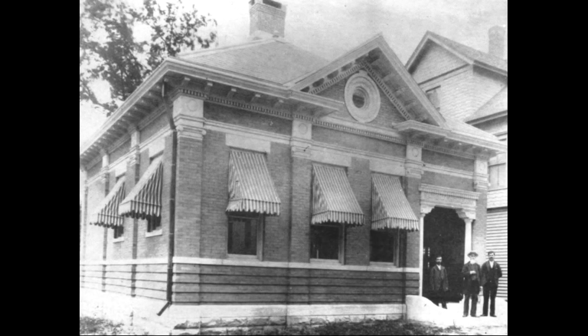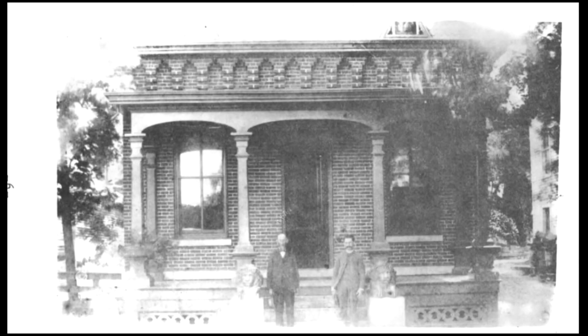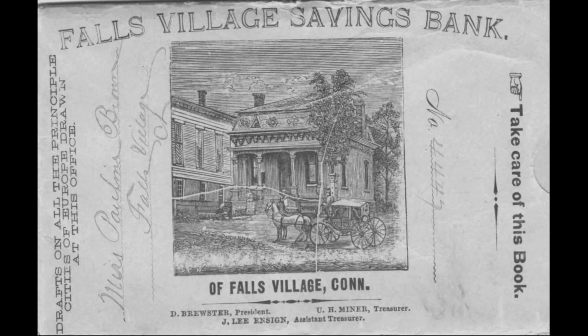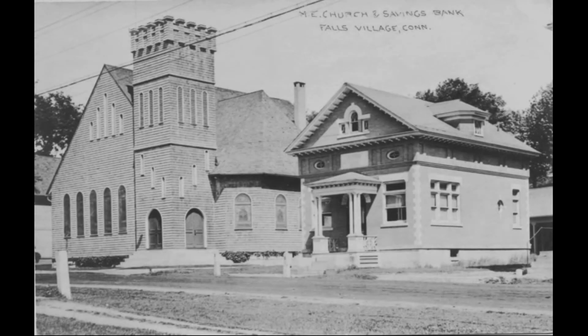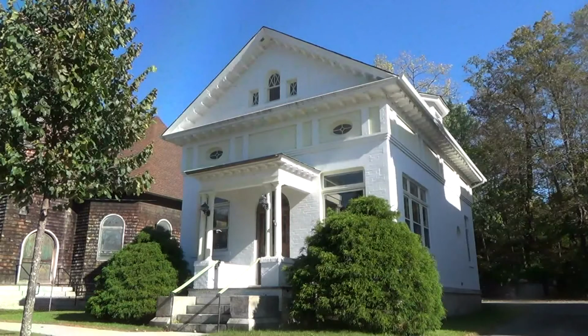Falls Village banks prospered too. By 1869, 4 years after the Civil War ended, the Falls Village Savings Bank had become too large to share the same building as the National Iron Bank and built its own bank building across the road on Main Street. Today, the Falls Village Savings Bank belongs to Dr. Michael Klemens, who runs it as a very nice gift shop he calls Mid-Century and More.